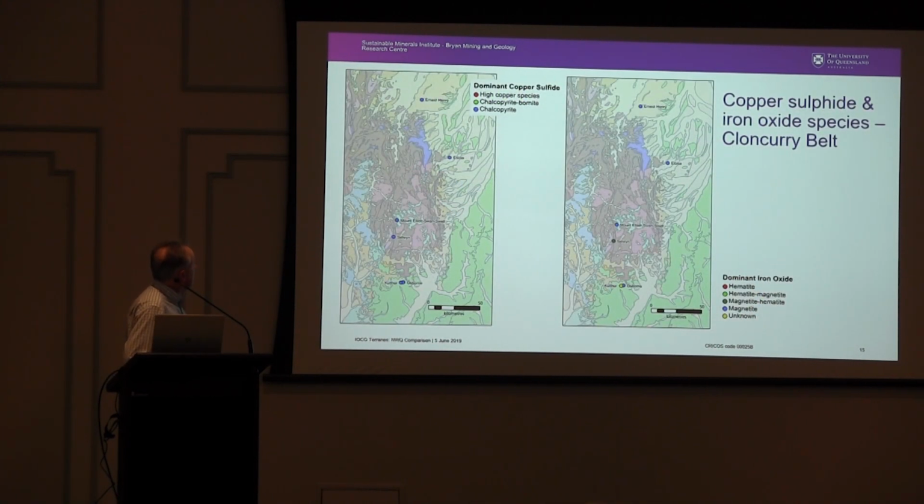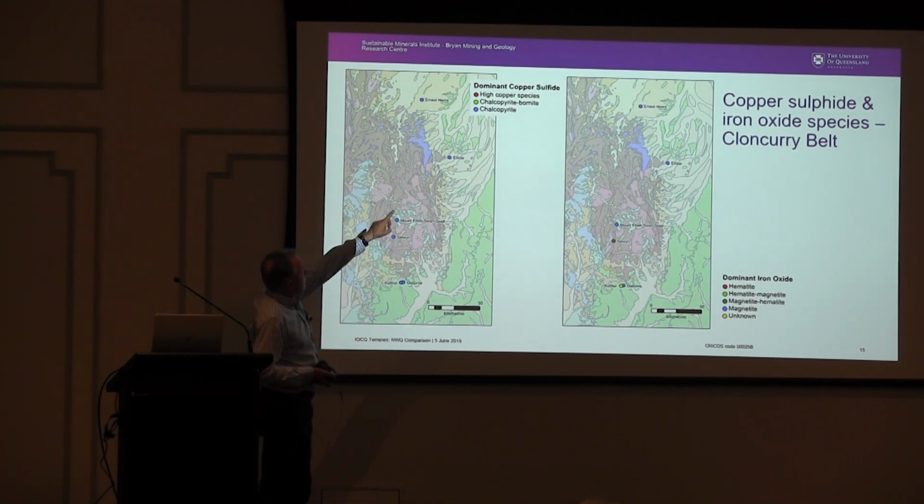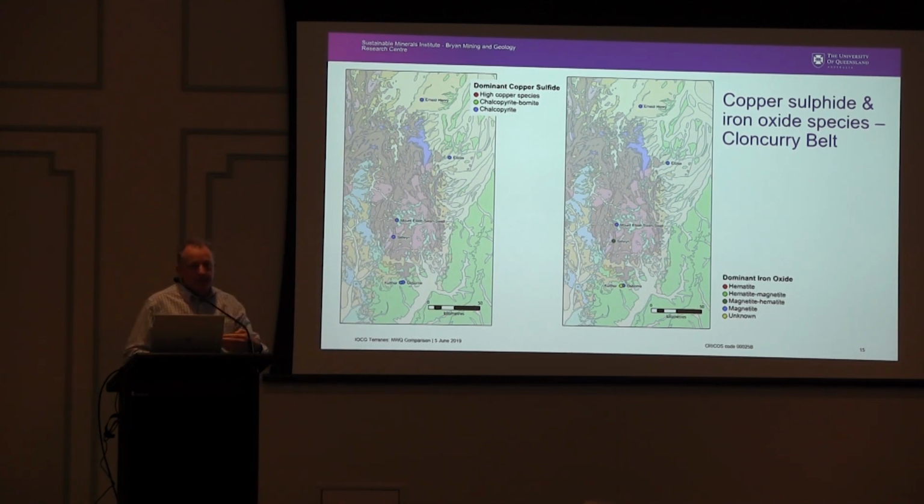Okay, so the Cloncurry Belt. If you put together 1, 2, 3, 4, 5, 6 essentially deposits that I think are the key deposits documented in the Cloncurry Belt, you start to see chalcopyrite, bornite and high copper species. And all of these deposits seem to sit down on the chalcopyrite dominated end of the spectrum. And you look at iron oxide species: magnetite, hematite, magnetite, and Coolthor, which essentially doesn't have much iron oxide. So it's a bit of a different story. Northwest Queensland stands out as something slightly different, which is chalcopyrite, magnetite dominated systems, which in itself I think presents a great opportunity.